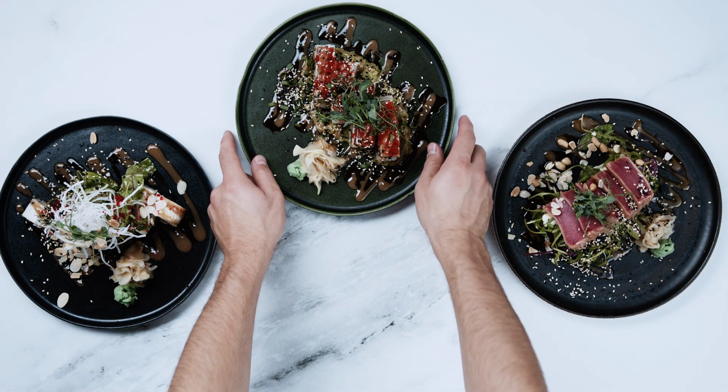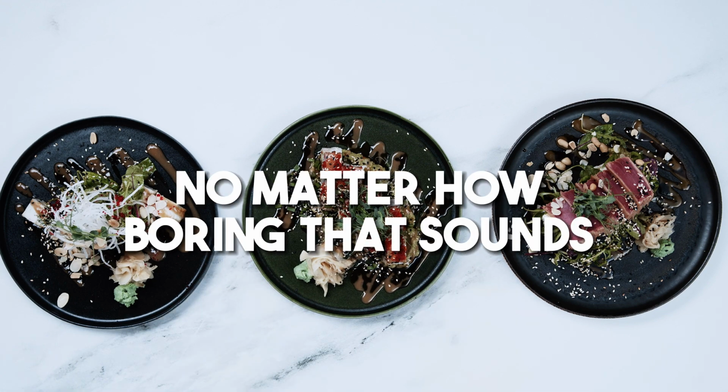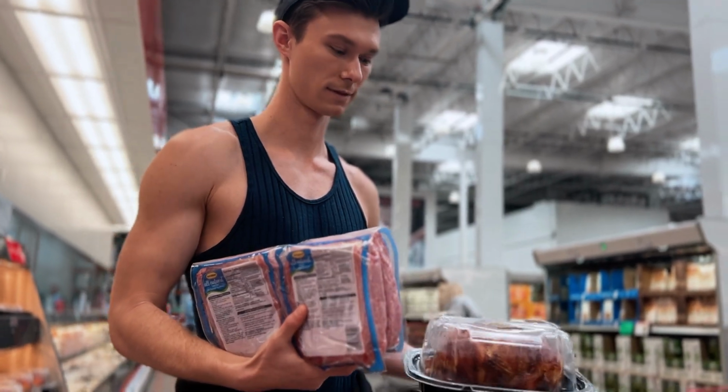But when you eat the same foods every day, your body knows how to use the nutrition in it and how to process it much quicker. Just try for 2 weeks to a month and eat the same thing every single day, no matter how boring that sounds. And if you have enough discipline to do this one thing, it will make the biggest change.